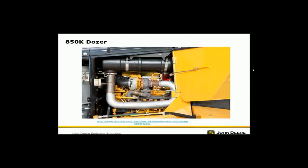This is what it looks like inside a dozer. 850 dozer, but on a generator or a pump or access equipment would be very similar. You can see turbocharger in the middle. There's a fuel injector on the exhaust. There's a dual-walled insulated pipe coming around. You see a flexible bellows, and the black device at the top is the particulate filter.